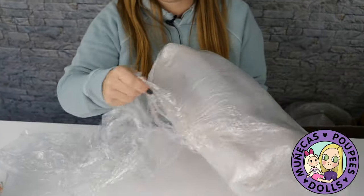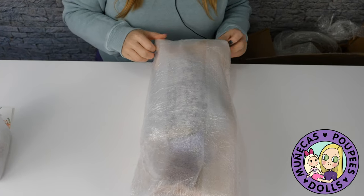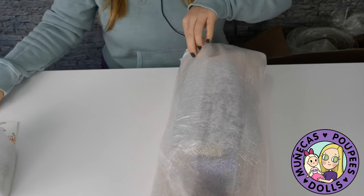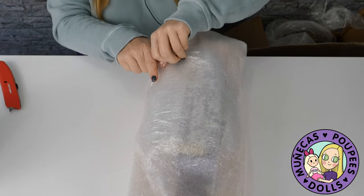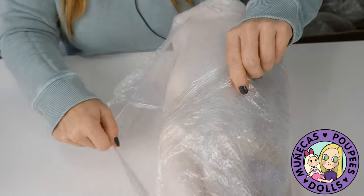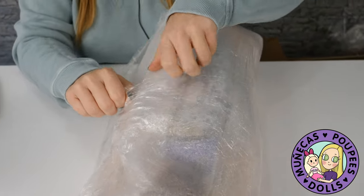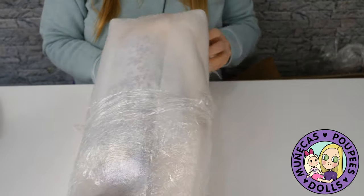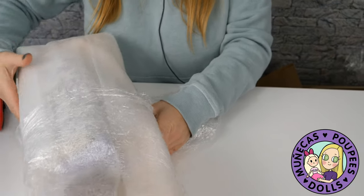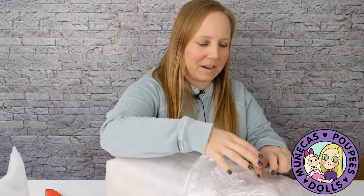So let's see, there's one layer of wrapping, and then she's wrapped really well because it's a long journey from Romania. She actually arrived pretty quickly though, considering the situation. She mailed her maybe a week ago, so it wasn't that long at all for her to arrive here. So I'm really thrilled that she arrived so quickly. Okay, I'm fumbling because I just want to get her open so badly. I'm so excited to get her out of here.